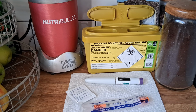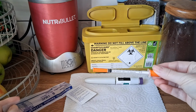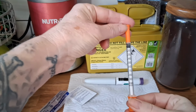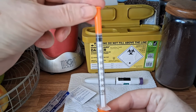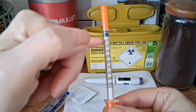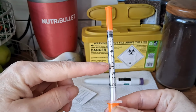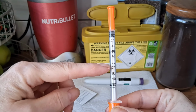Okay, so I've laid everything out. So I have my 1 ml insulin syringe there, and as I said, it goes up in units. Let's get this to focus. So it's a 1 ml syringe, and you've got 20, 30, 40, and so on. And a full dose, as we've said before, is 0.6. So that's 60 units on here.